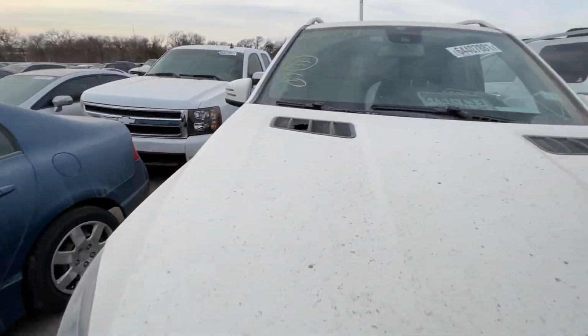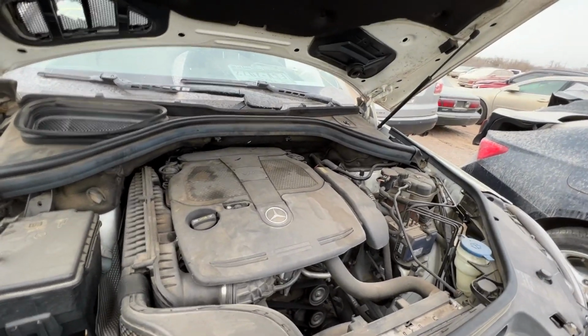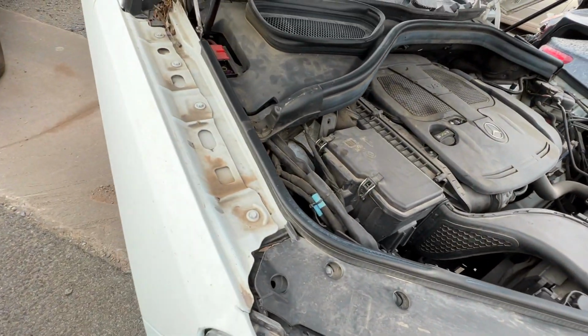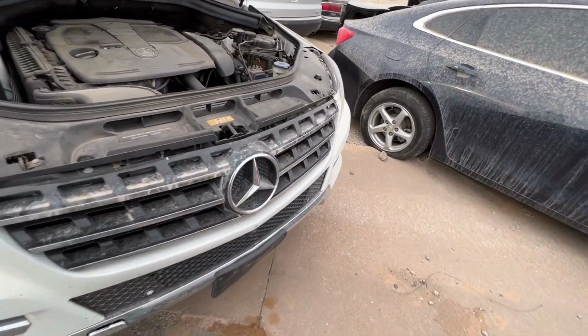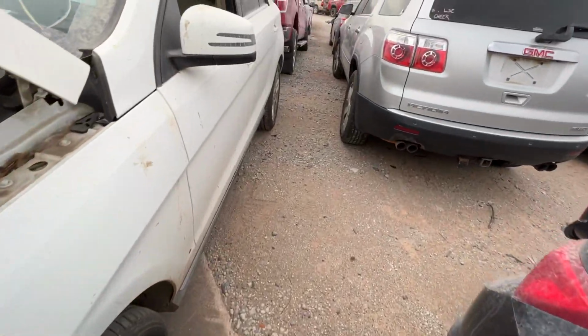I gotta pull this up though. I'm really curious to see where this is sitting at. Is it a clean title? Ooh, she's kind of nasty under the hood for only 79,000 miles. Good Lord, that is filthy. Look at this. 79,000 miles, really? You know what? Maybe that's an old sticker. I didn't even think about it. I didn't even look at the date.